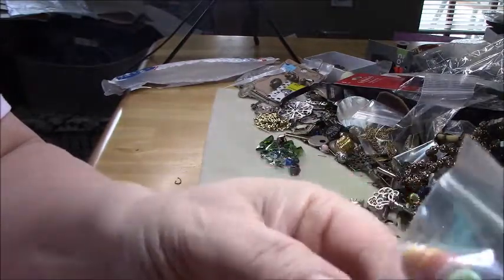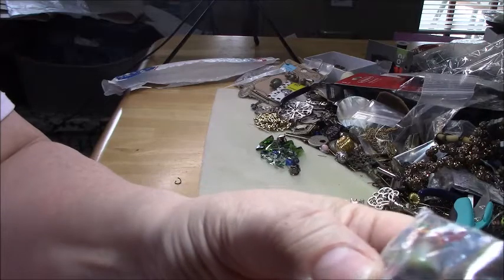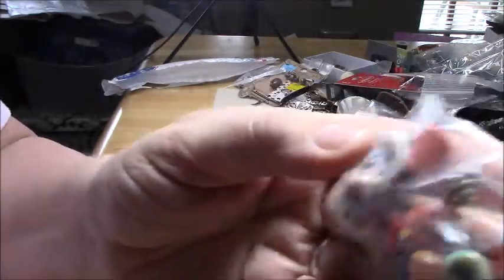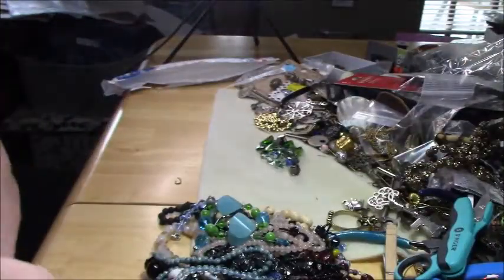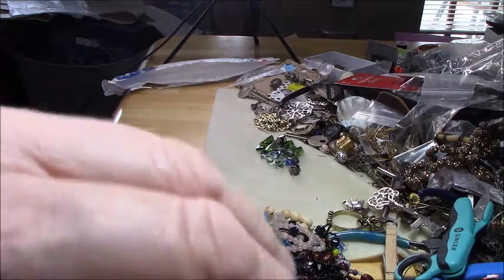Now these are gorgeous. These are lampwork beads. There's also some miscellaneous crystals and rhinestone spacers and stuff in this. Let me see if I can get the bag where you can... I have to dump these out. You can't really see what they are. I've got a box here. I can put them in after I dump them out.